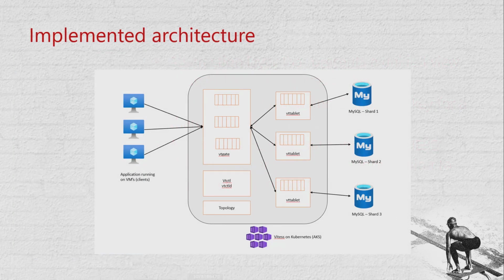And before we dive into the demo side of things, this is the implemented architecture that we are going to walk through. So as you can see in the middle, we are running Vitess on Kubernetes, Azure Kubernetes Service, and these are all the components that I have just walked you through, like the VTGate, the VTCTL, VTCTLD, which are the admin client tools, and then the topology server to track the tablets, the health, the shards, the schemas, etc. for this Vitess cluster.